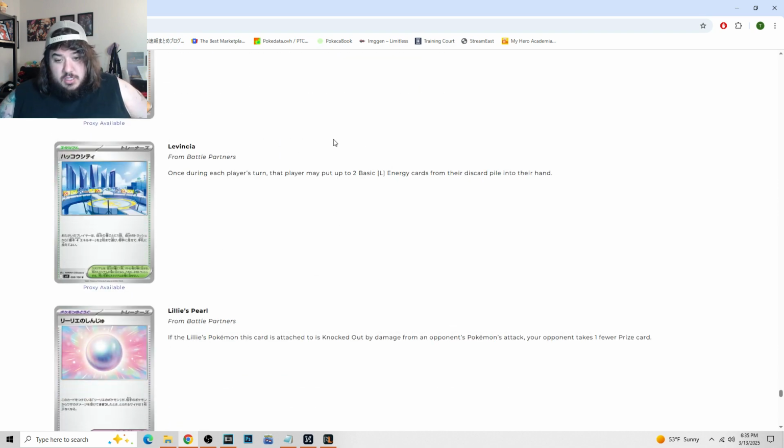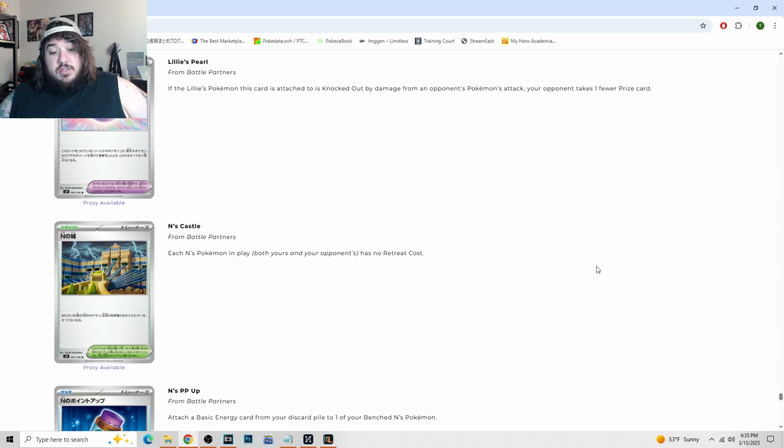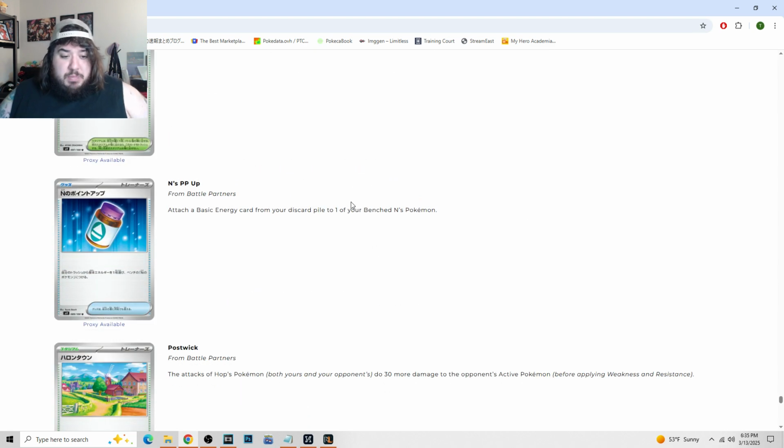Levincia. Oh, get Lightning Energies back. Okay. Lillie's Pearl. They take 1 fewer Prize card? And we talked about earlier how some of Lillie's cards are like control cards. And with this, 1 fewer Prize card? So Pokemon have no retreat. That's pretty cool. N's PP Up.